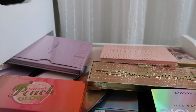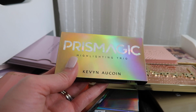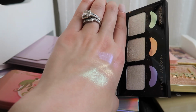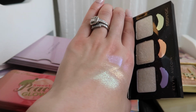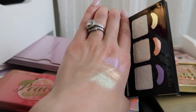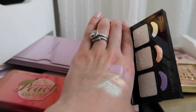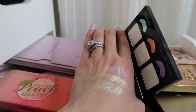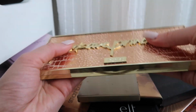Then we have, let's go into this highlighting trio. I actually just got this sent to me from Kevyn Aucoin maybe about 2 weeks ago. Alright, so those are the swatches, and they actually swatch really pretty. I haven't swatched them, but I've tried to use them for a brow bone highlight, a highlight on my cheek, and like an inner corner highlight. And I didn't like how they applied because there was just so much fallout, and it didn't stick to my eye look, and it just looked very textured on my face, and it didn't really pick up a lot of pigment.